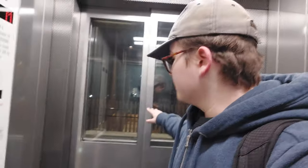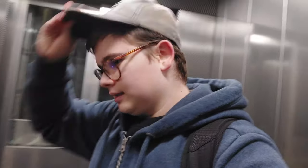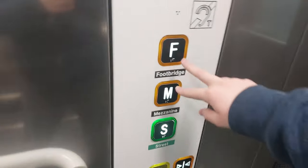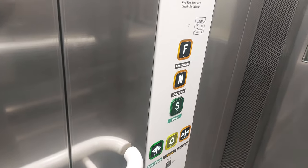I've just remembered why the lift stops here. It's because that is passive provision to become like a future bridge that goes out over the street. But right now it's nothing. I wonder how many people will make the same mistake I just made. Because when I look at this, the first thing I see is the two buttons that are the same colour. And because that's the same colour as the door open, or the other buttons, my mind just subconsciously assumes that that's going to be something else. Like a help button or something.